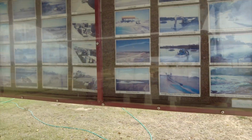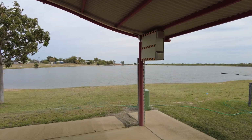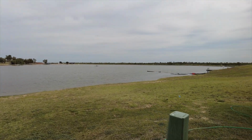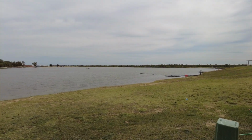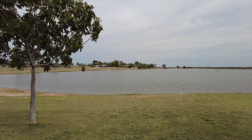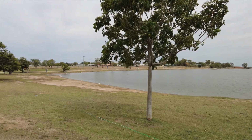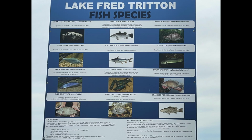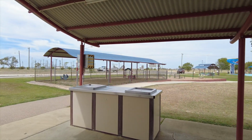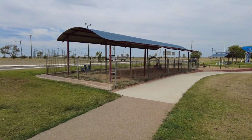So there you go. Hopefully that came out not too bad. There's a bit of a shine back on the glass there. But this is what it's turned into. Sorry about the wind, it's a bit breezy over this side. A nice lake that you can walk around. They do have fish in here. I'll put some photos up of the species that they actually have in here. Obviously nice clean barbecues over here too. This side would probably get used a lot more.